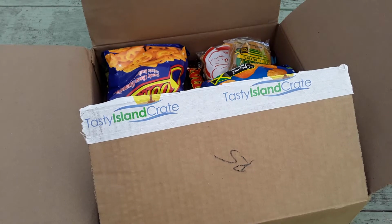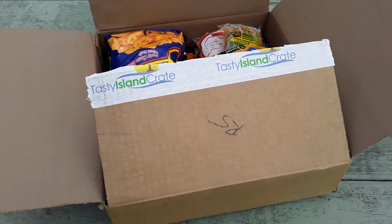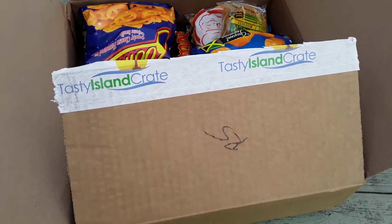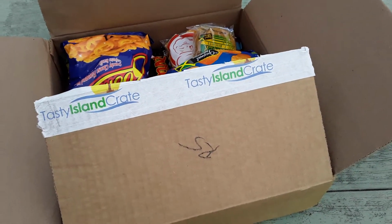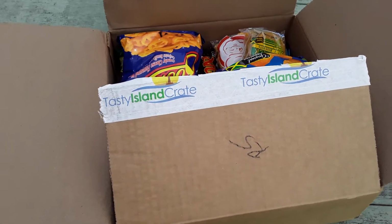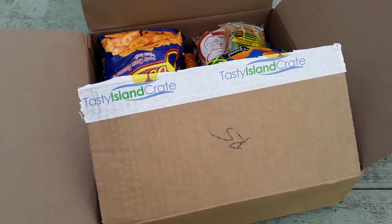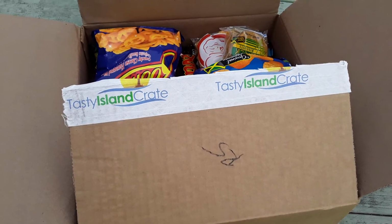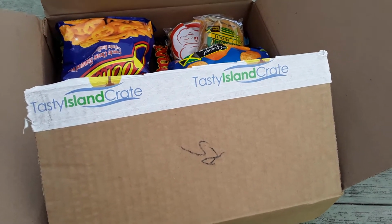It's really neat to get a box of food from a totally different country and just see what exactly they like to eat that's a little bit different or maybe a little bit similar to us. So this box is from the Caribbean, but it was shipped from the United States, so I did not have to wait like a month to get it. All of the products, though, are straight from the Caribbean, so I am really impressed.